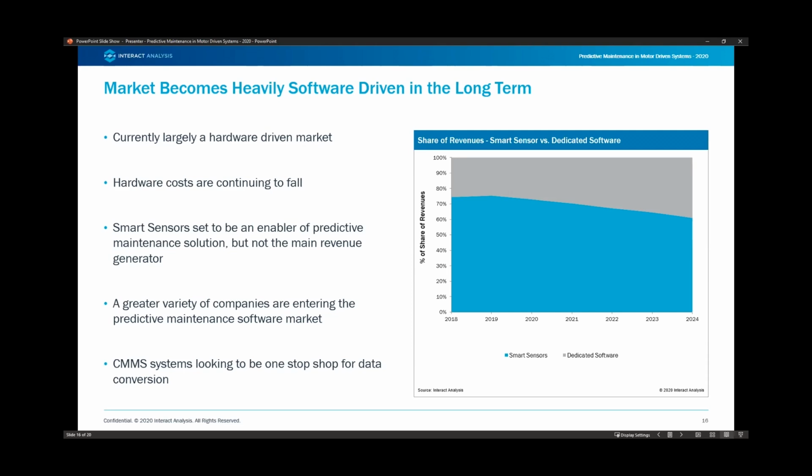There's a greater variety of companies entering this predictive maintenance market and the CMMS system. So this is computer maintenance management software. They're looking to be kind of a one-stop shop, and this is an important distinction in the market because for a long time, CMMS has been kind of looked at as like a workforce management platform. More and more, they're getting into kind of data standardization services.